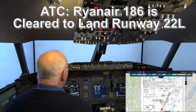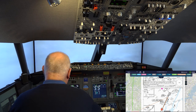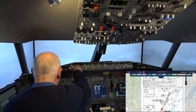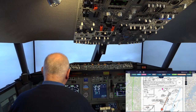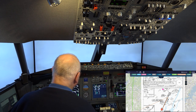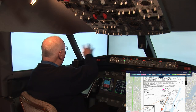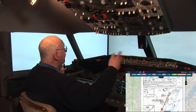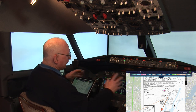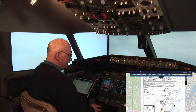Runway 22 left. We are clear to land runway 22 left. As you can see, we are totally IFR in this lot. There is no reference to the ground, so everything now has to be on instrument. So you have to learn to trust your instruments for landing.